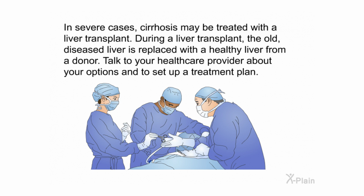In severe cases, cirrhosis may be treated with a liver transplant. During a liver transplant, the old, diseased liver is replaced with a healthy liver from a donor. Talk to your healthcare provider about your options and to set up a treatment plan.